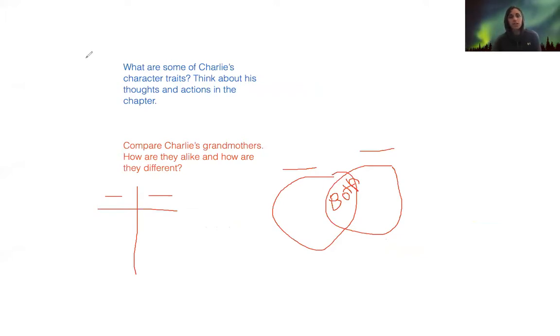So the first question, what are some of Charlie's character traits? So we want to think about his thoughts and actions in the chapter. I remember how much he thought about his best friend's birthday card and how much work he was going to put into it and how he felt bad that it didn't work out. I also remember that he was really trying to please both his mom and grandmother, Maisie, and then he was also trying to please his grandma Jones at the same time. So this does tell me about him.